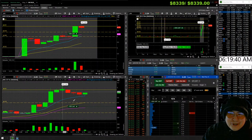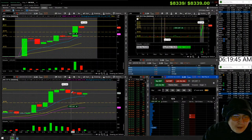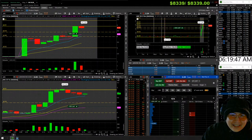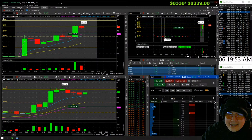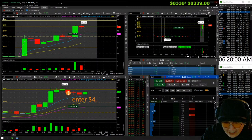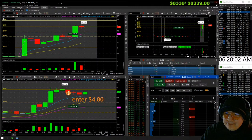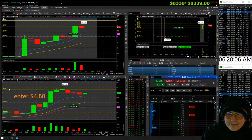This is a beautiful entry right here. Here's another entry, 478, 480. This is an entry. I'm going to show you the trade that's in effect right now. It's right here. 480, enter. Enter 480. Boom. This is an enter right here.